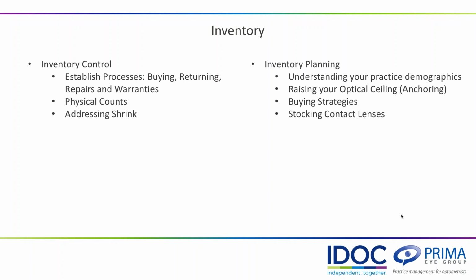The inventory planning side is a little bit more of the long game: understanding your patient mix, understanding the demographics that your frame mix is currently addressing, and understanding where your gaps are in that respect. We want to buy with the end in mind.